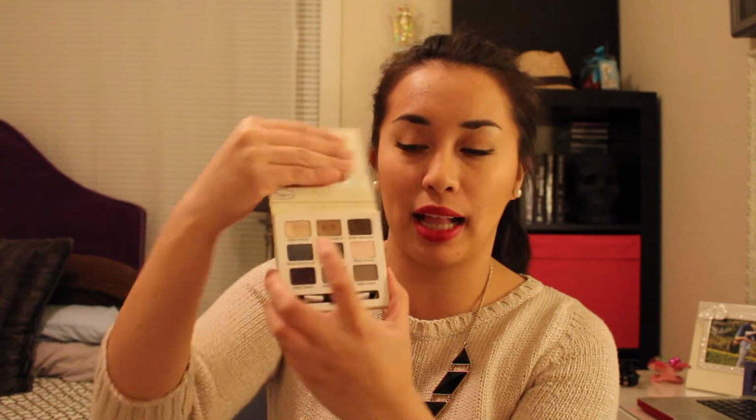This is by The Balm. You can buy this at London Drugs, I think, and maybe Shoppers Drug Mart. All the colors here are amazing. The 2 that I use most are Matte Smith and Matte Gallagher. Matte Smith is just a nude that I put all over my lid so my lid doesn't get too oily. And then I have the Matte Gallagher, which is a good crease color just to make it look like my eyes are awake. Everything else I do use except for maybe the blues. I love this palette. When I travel, this is what comes with me.